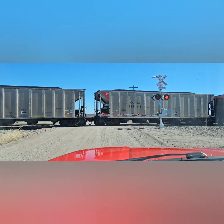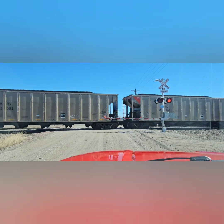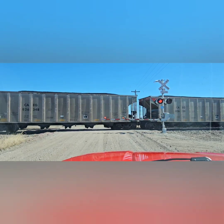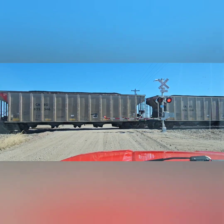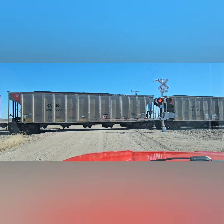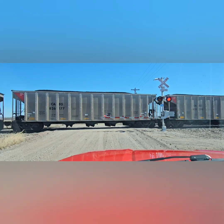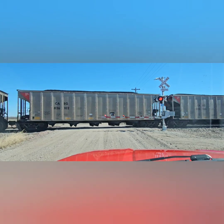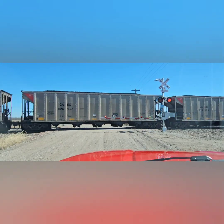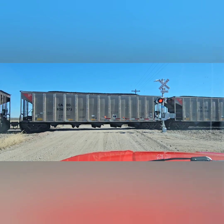Again, this one's heading east. Right now, according to the compass, it's going south, but east, railroad east. So this line goes to Grand Island, up through Grand Island, and west into Nebraska. Right here at Seward, the one line goes north to Columbus, Nebraska, and then the other line continues out towards Grand Island, which I believe is the Sandhill sub.